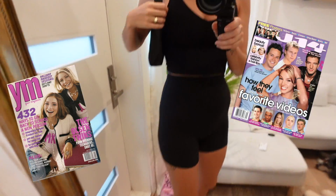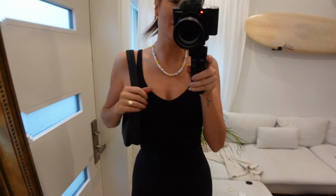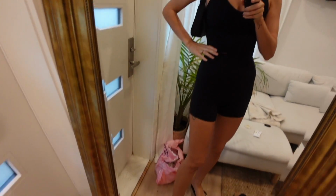If anyone tries to tell me that this is not my best young girl reading YM magazine trying to feel beautiful, I love this. This is exactly who I wanted to be when I was a little girl. That's my haul. Now I can finish and choose what shoes I want to bring on this trip with me.